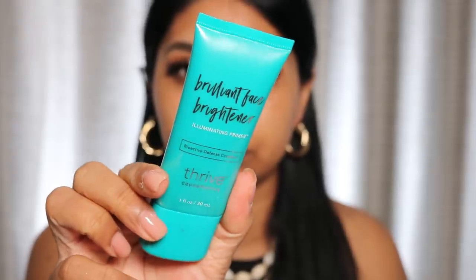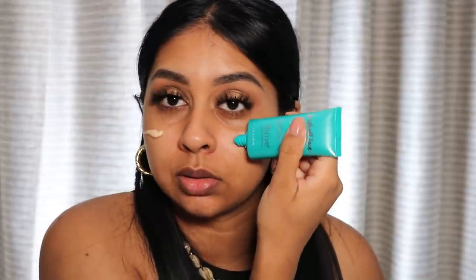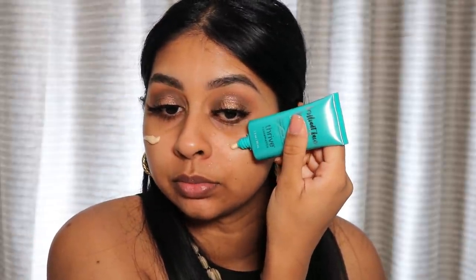Basically. Okay, so next I'm going to use this Illuminating Primer by Thrive Cosmetics, and I'm just gonna put this as a moisturizer slash primer. Oh, that feels really nice.